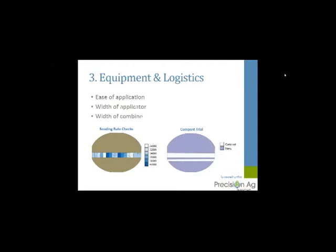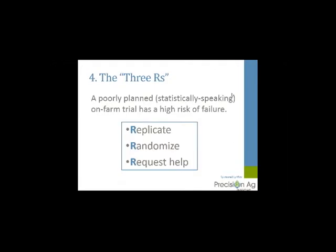All right, thank you. So some things to consider when you're laying out your trial, thinking all the way to the end of the year and harvesting, and what that data is going to look like in the end. That's really helpful. Thank you. So we'll move on to the fourth point that you made when we were speaking earlier, which is about the 3 R's. And this is really around planning your trial in a way that, statistically speaking, is well done, so that you have a higher chance of getting a clear answer at the end. Would you mind talking us through what the 3 R's are and how you think about them and consider them when you're laying out your trials?